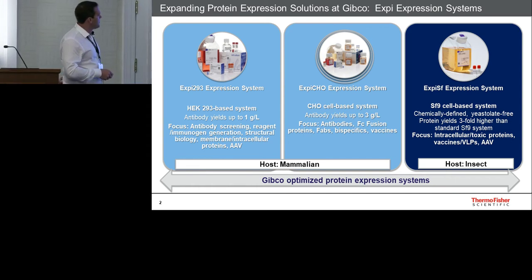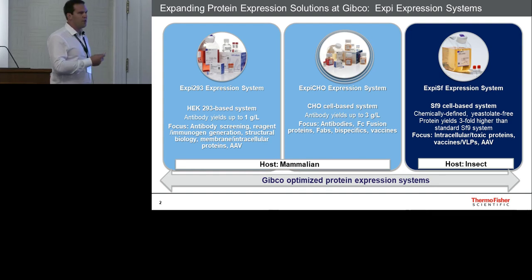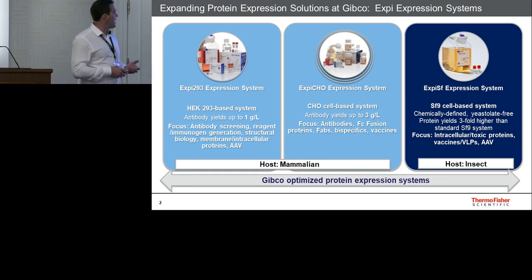Expi2 has been an absolute workhorse for antibodies. Anything with an FC, an FAB, fusions, bispecifics, multispecific antibodies has been a choice of many researchers. And then the XBSF system on the insect side of things is often a great alternative to either of the two mammalian systems. So again, part of our paradigm was that we'd be able to get high levels of expression of any protein, regardless of whether it expressed well in one or all of the systems.